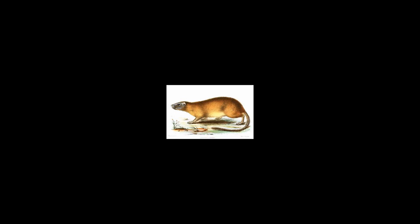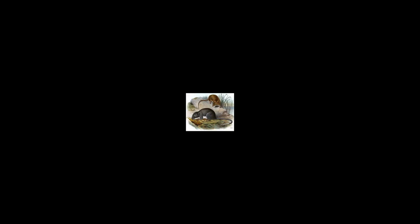Taxonomy. The first known specimen was obtained by W. G. Palmer in 1904 and the next year, Oldfield Thomas of the British Museum of Natural History described this animal as the holotype of a new species he named Nectomys dimidiatus.